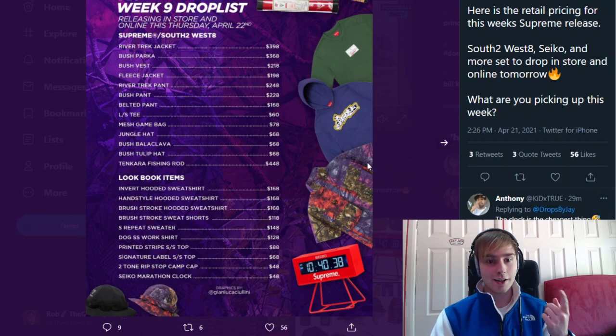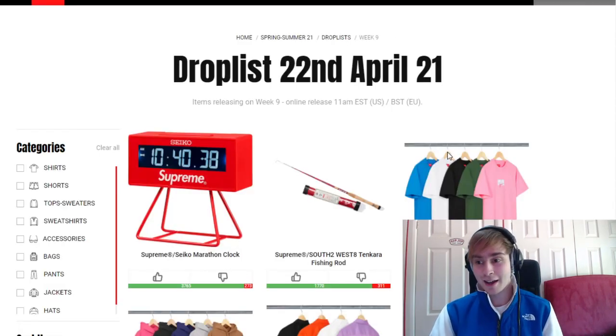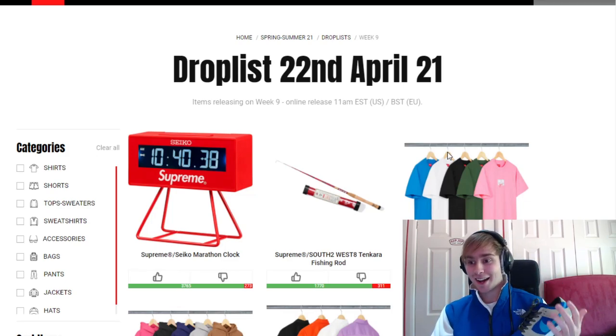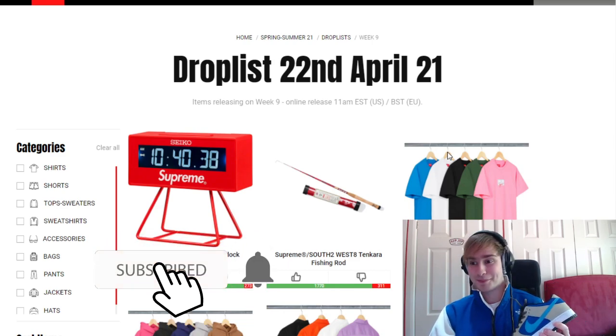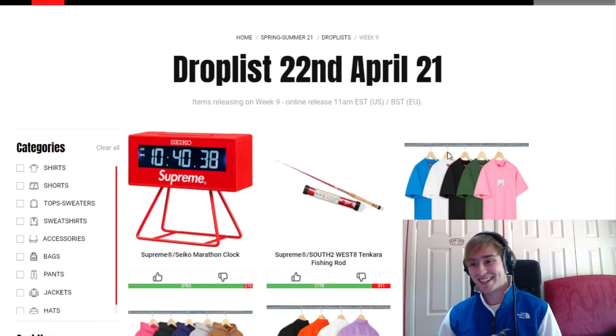Okay, so Jay has the retails here. I don't think they've updated on Supreme Community yet, but I do just want to say, I know people probably don't care in the slightest, the colourway matches with the North Face, so I'm so happy about that. They match with the colour, and I'm so happy that they do. But anyway, let's get into the list.